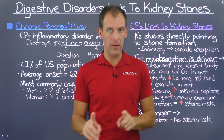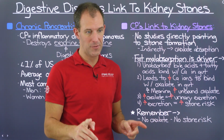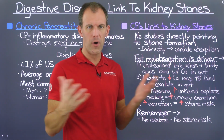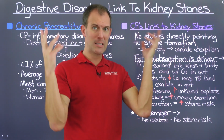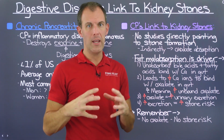Okay, so very similarly to IBD, there's not much data when it comes to chronic pancreatitis and its link to kidney stones. But again, it comes up all the time. And again, I think it's more along the lines of doctors being uncertain about what the tie is for people suffering from recurrent calcium oxalate kidney stones. So it's like, oh, maybe it's this. I read this in this paper. Not really founded in actual science.